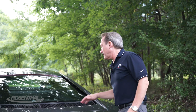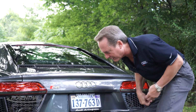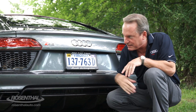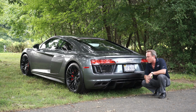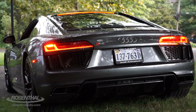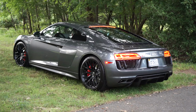I really like the way they carried the black honeycomb treatment from the front of the vehicle all the way to the back of the vehicle, just like with the blackout treatment on the side mirrors, the rims, even the black diffuser back here matching the black twin trapezoidal exhaust outlets. It really is a menacing look. Plus you have those amazing backup brake lights. The rear spoiler you can deploy on your own or at certain speeds. It's nice choices to have.